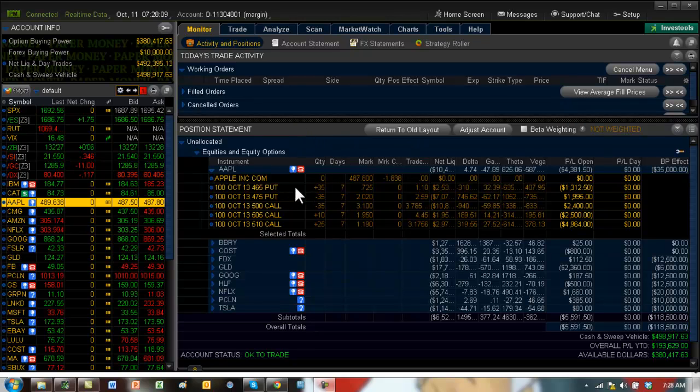Now on Apple, I'm just taking a review of all the trades. On Apple, we didn't do anything yesterday, except we moved the bull puts. I think this was either yesterday morning or the day before, and now you can see we have a very strong premium here, 10,400.